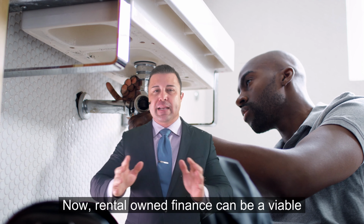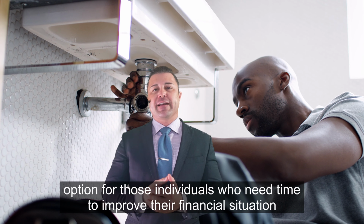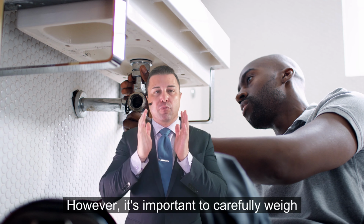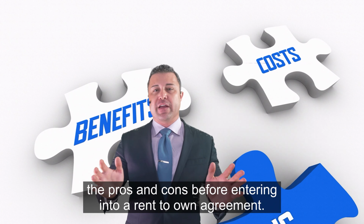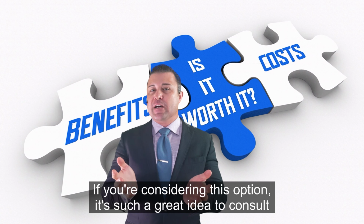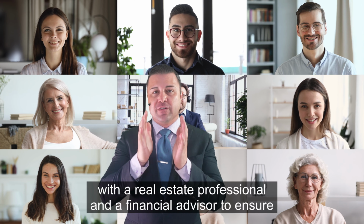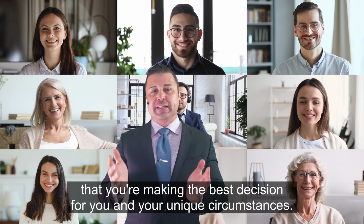Now, rent-to-own financing can be a viable option for those individuals who need time to improve their financial situation before committing to a traditional mortgage. However, it's important to carefully weigh the pros and cons before entering into a rent-to-own agreement. If you're considering this option, it's a great idea to consult with a real estate professional and a financial advisor to ensure that you're making the best decision for you and your unique circumstances.